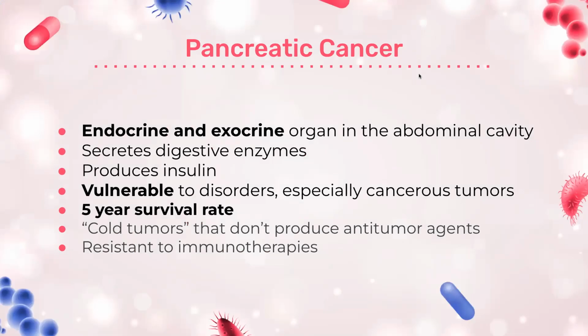Pancreatic cancer is very dangerous with a low 5-year survival rate because the pancreas is very vulnerable to disorders, especially cancerous tumors, but these tumors don't produce anti-tumor agents, so they're very resistant to immunotherapies.